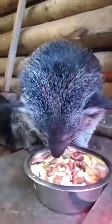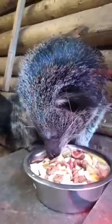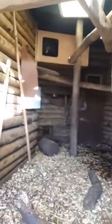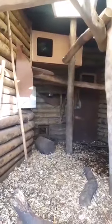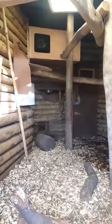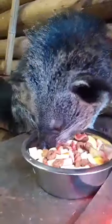So, yes, we are in with our pair of Binturong at the moment. We've got Thor down here just stuffing his face, and then Bibsy is up in a nest box there, as you can just about see, having a bit of a munch up in the nest box. We will go and see her in a minute, but we'll stick with Thor for now.